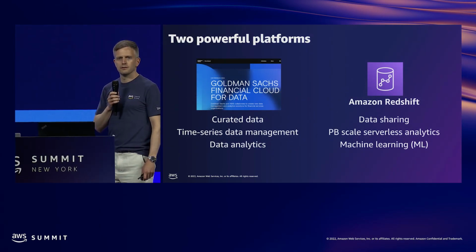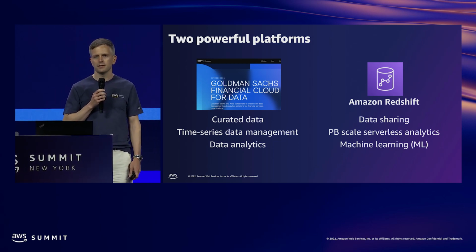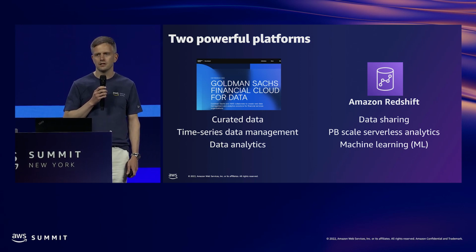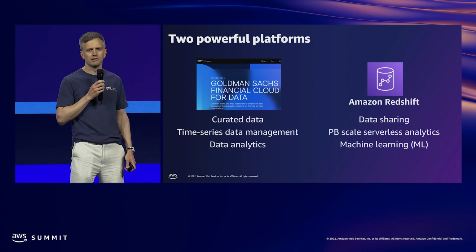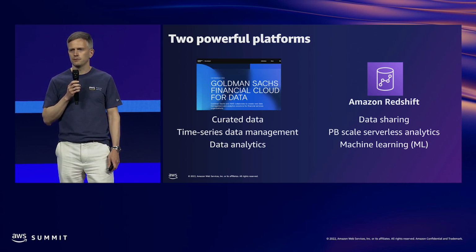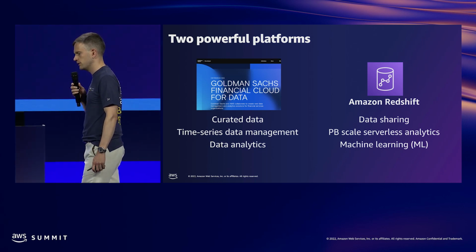Today we're going to demonstrate how we brought together two powerful platforms to deliver faster time to business value with reduced engineering effort in what has traditionally been a complex and challenging environment. The first of these is the Goldman Sachs Financial Cloud for Data, announced at re:Invent last year. FinCloud brings together Goldman Sachs' own curated datasets, a time series analytics database specifically designed to deal with the complexity of financial market data, and a data modeling, analysis, and visualization platform.